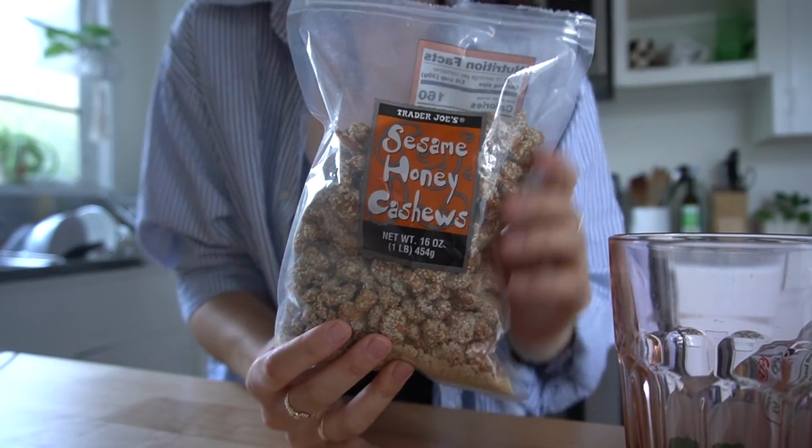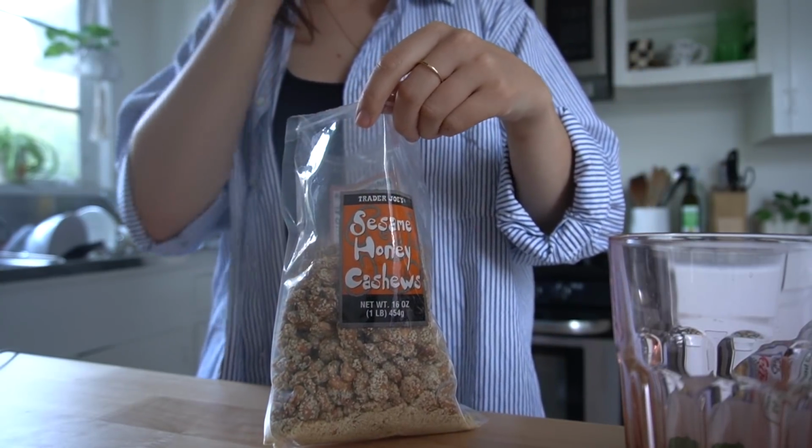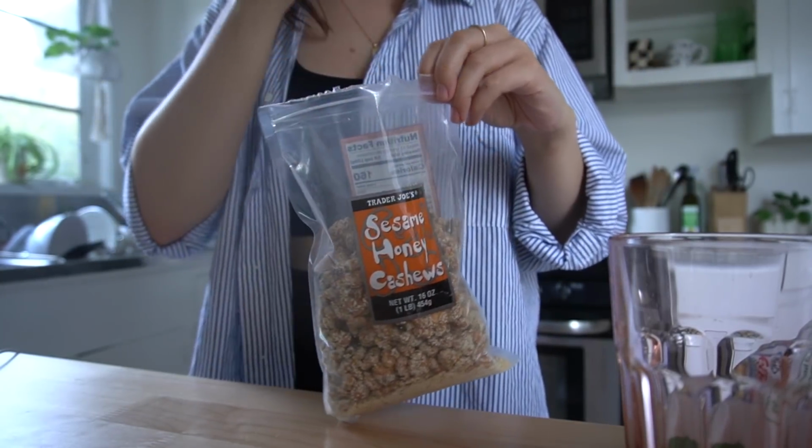Then for snacks, I had some sea salt veggie straws and these sesame honey cashews from Trader Joe's. If you struggle with having crashes midday, I highly recommend having nuts as a snack, and this is one of my favorites. I feel like I just could eat the whole bag. Why are they so good?